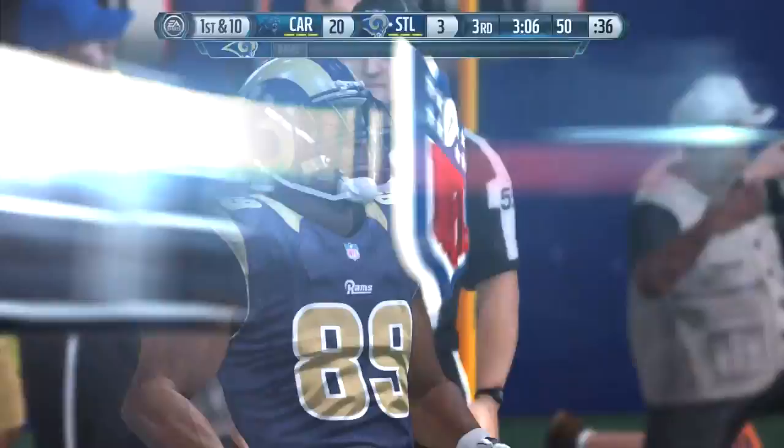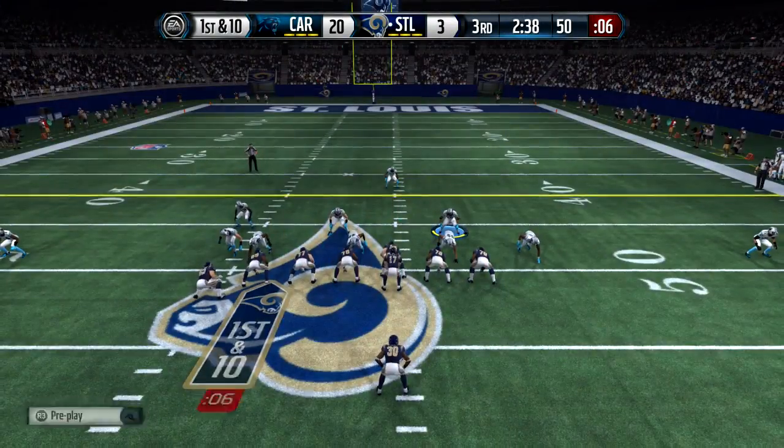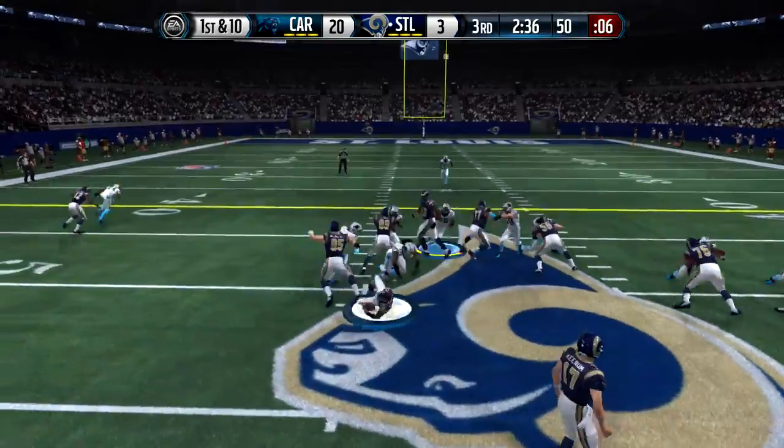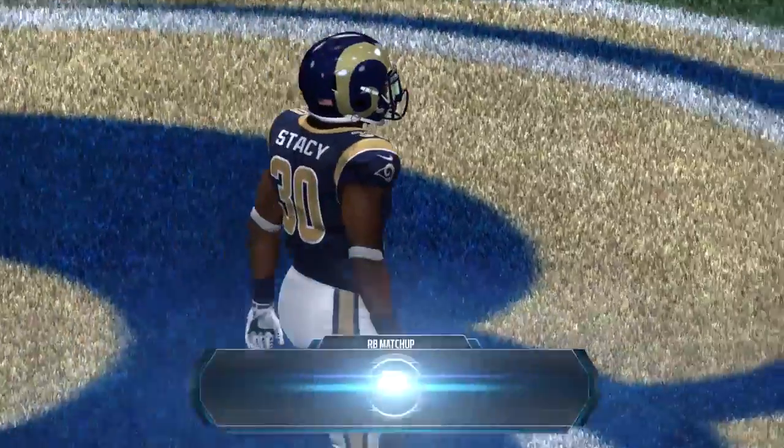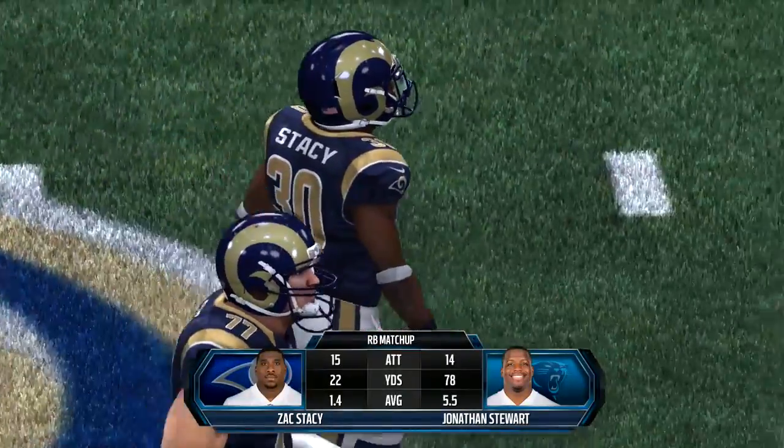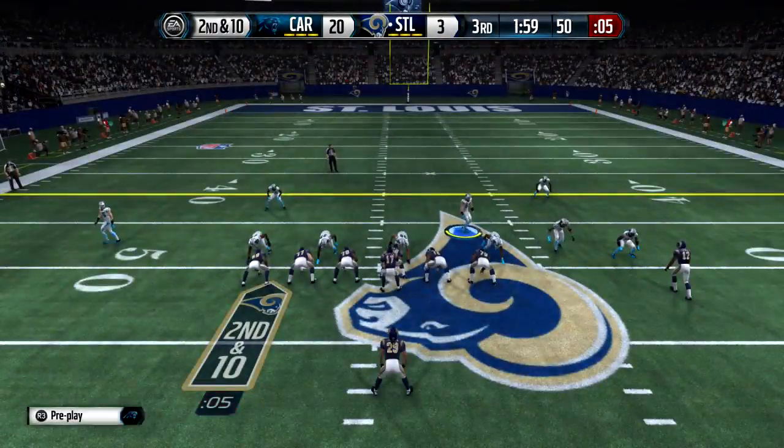The most impressive Rams passing play all day. Two tight ends line up left, they run Stacy that way, and Tre Boston comes right through with the big shoulder. It looks like their running success was short-lived.